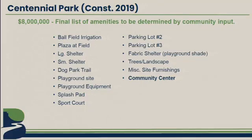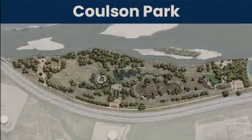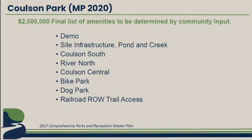We pulled that community center out of what was going to be Cottonwood Park and put it into Centennial Park, realizing that that park needed more, that area of town needed more activation. Colson Park, down along the river, there we've drastically cut that one back to $2 million. Now it's $3 million as of the last committee meeting. I should have changed the slide.